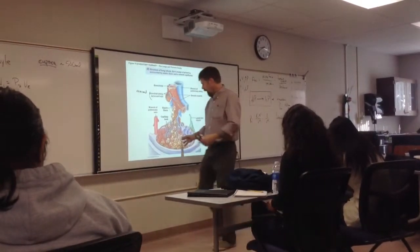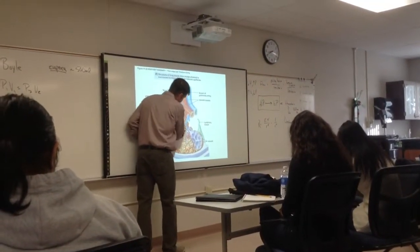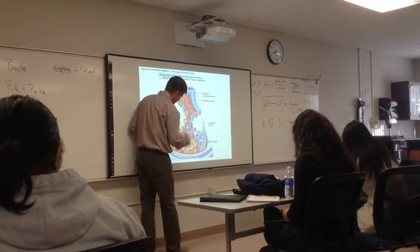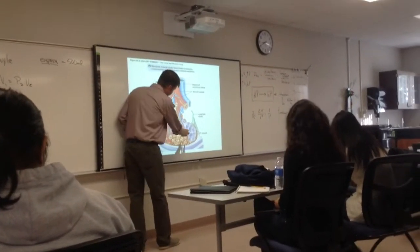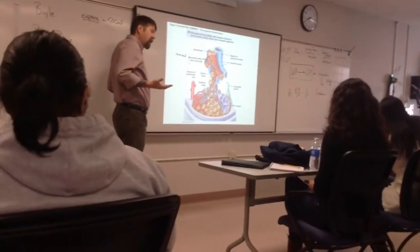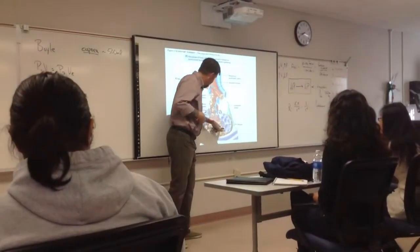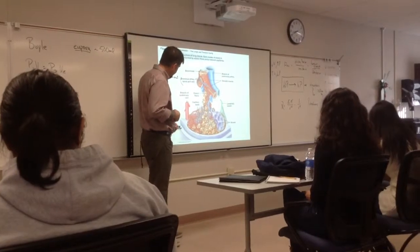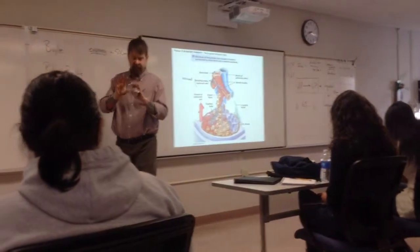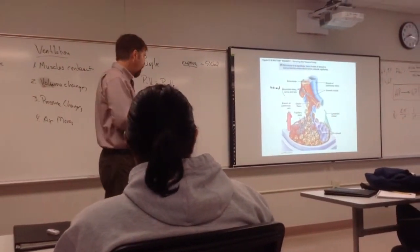And look at how this sits, right? We have all of these conducting passageways down through here, and then they terminate in these alveolar sacs, and these are the individual alveoli, singular the alveolus sitting there. And notice how they're totally surrounded by capillaries, pulmonary capillaries. That makes sense, right? Because we need to do gas exchange between air in the alveolus and blood in pulmonary capillaries.